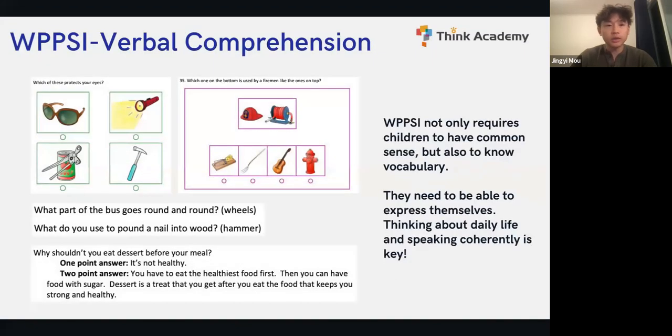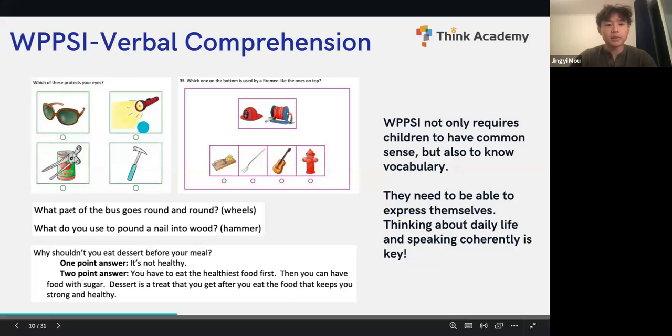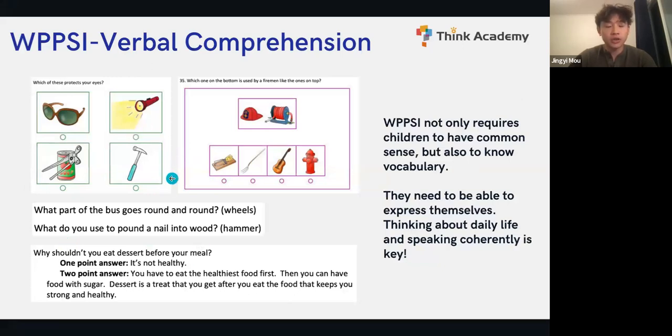So for the first one, verbal comprehension, as you guys can see here, there are some sample questions that are commonly seen for this portion of the IQ tests. For example, the first one says, which of these protects your eyes? Your child would need to not only know the functionalities of these items in daily life, but also how to express them, right? They would need to be able to point to them, say sunglasses or something like that, in order to answer this question correctly.